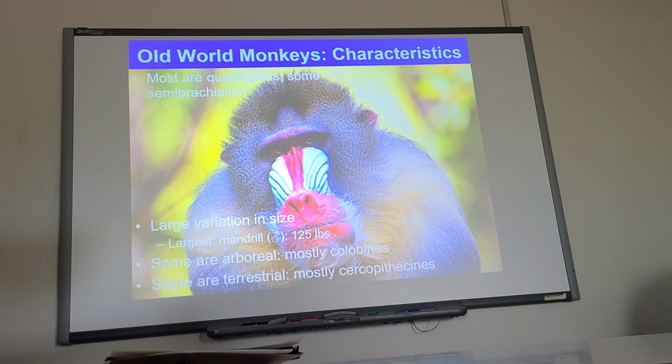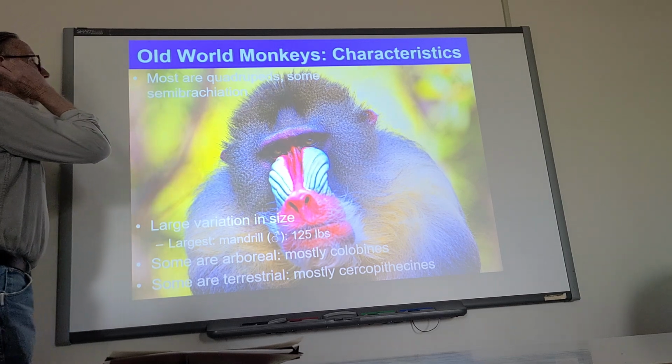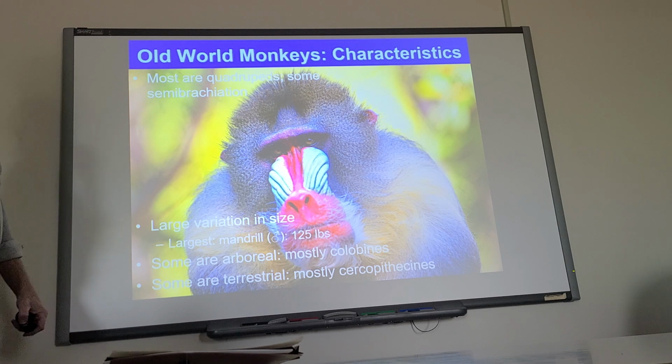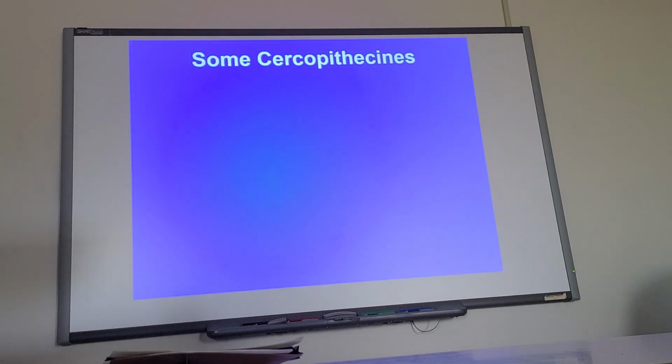Okay. Most are that shouldn't say semi-brachiation. That should say brachiation. Most are quadrupeds. Some will do brachiation. Not sure why they can't do semi-brachiation, because they don't have a prehensile tail. Here are some of the examples I want you to know.